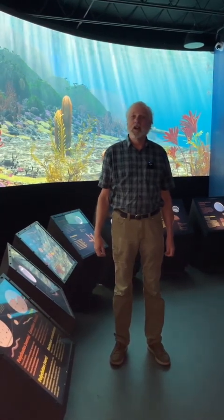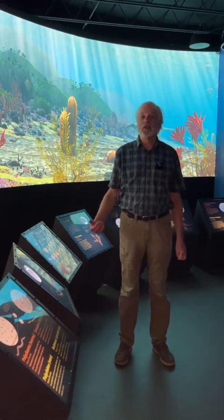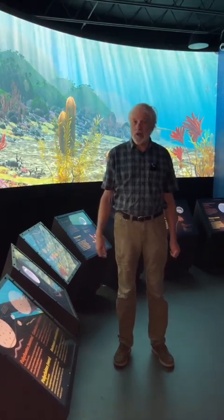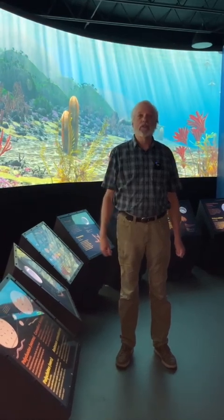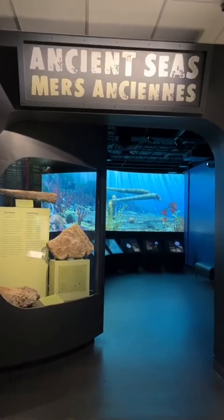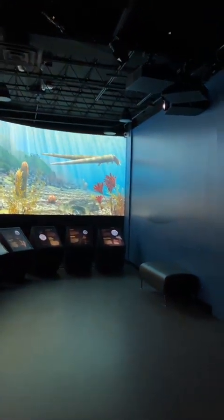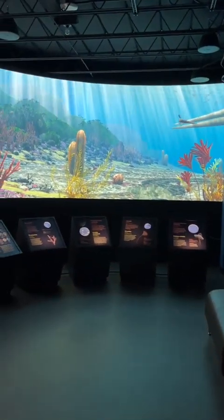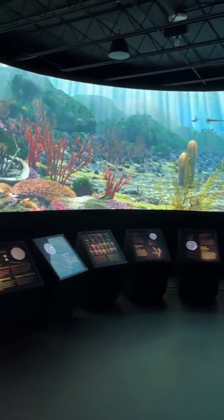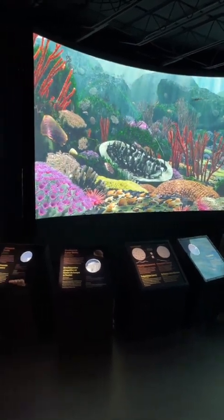Today I'm standing in our Ancient Seas exhibit, which is our best understanding of what the Churchill area was like 450 million years ago. And what you see when you come into this exhibit is a beautiful tropical shoreline. You are standing underwater and you're seeing corals waving in the current, trilobites plowing through the seafloor, giant cephalopods hunting the trilobites, and all sorts of other creatures in the water.